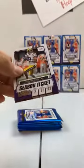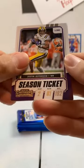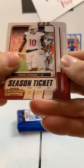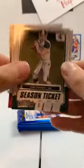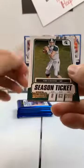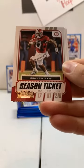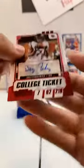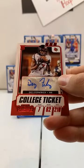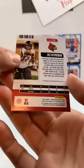And we are off and running. Okay, Justin Jefferson. I know he's a Minnesota Viking, but he's the first card of the break. There's Darius Leonard, Devontae Parker. Oh, maybe we have our first autograph right here. We do, in this first pack. We'll look at it in a second. Kirk Cousins, Kenyon Drake. He's one of the guys that's changed teams, I noticed today. There's that Devontae Parker again, and the autograph in box one is Dez Fitzpatrick. Dez Fitzpatrick, College Ticket auto.